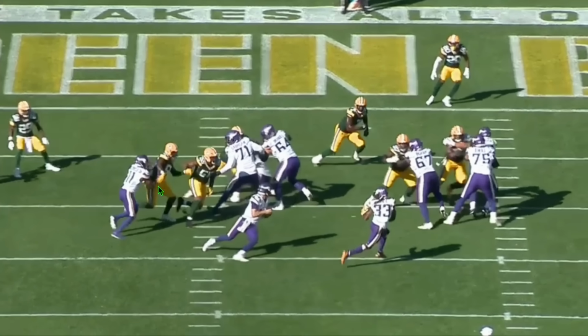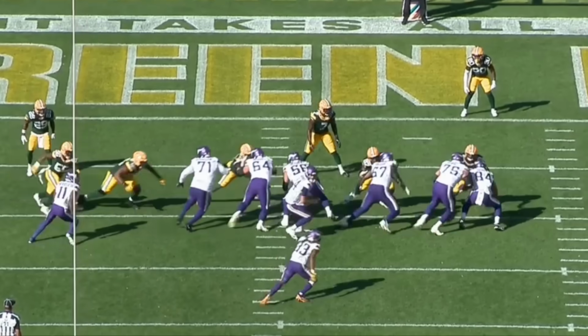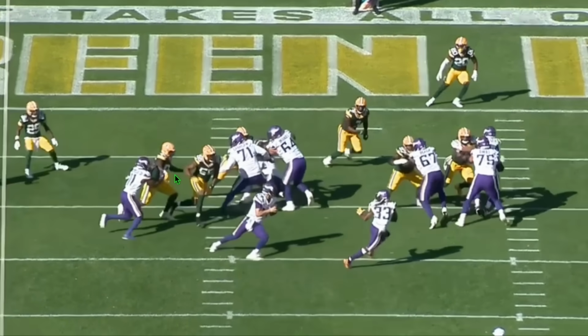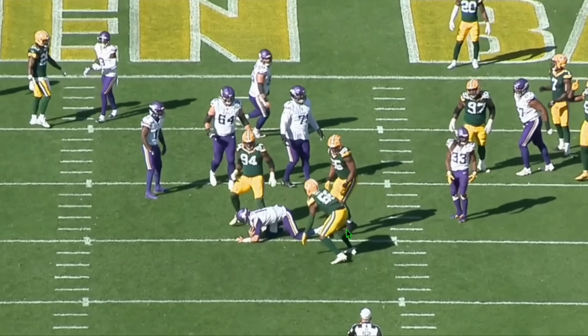Again, at the snap, beats him across. He runs 4 yards before number 11 can run 1. And that is the incredible athleticism of Edgerrin Cooper. We saw this in the SEC at Texas A&M. This guy was a heat-seeking missile in college, and he's taken that same kind of athleticism to the NFL.